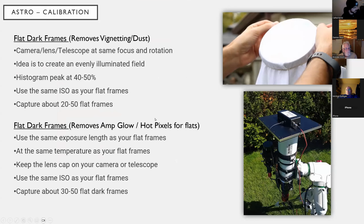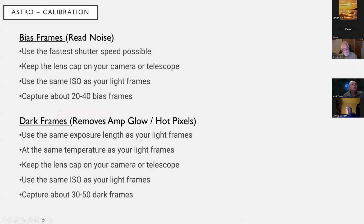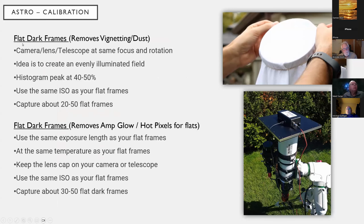Yeah, that's perfect. And then the final type would be dark flats. Basically ignore that there's a typo, sorry, but use the same exposure length as your flat frames. So it's basically the same as your dark frames, but the exposure length is now that of the flats. Whatever the flat exposure length is, say 10 seconds, your dark flats are the same exposure length as your flat frames. So we cover the telescope or your camera, take them at the same ISO or gain as your camera, and then capture 30 or 40 of those.